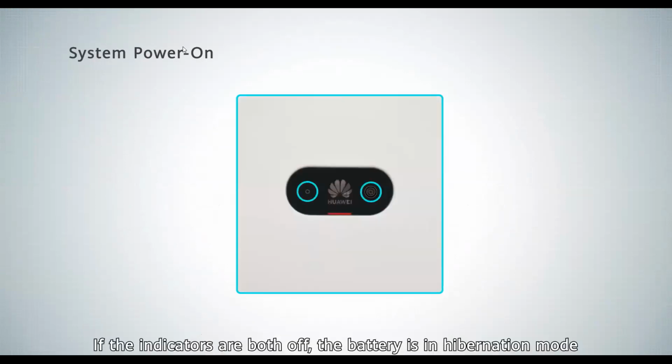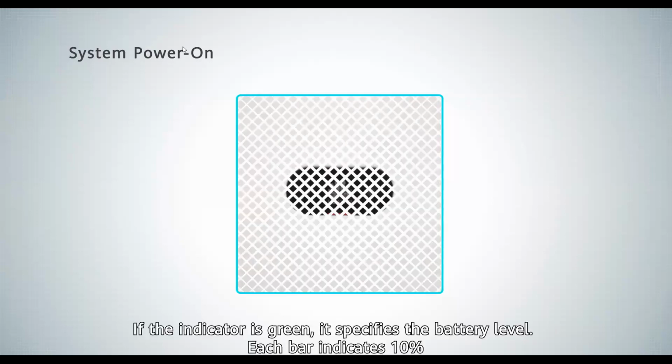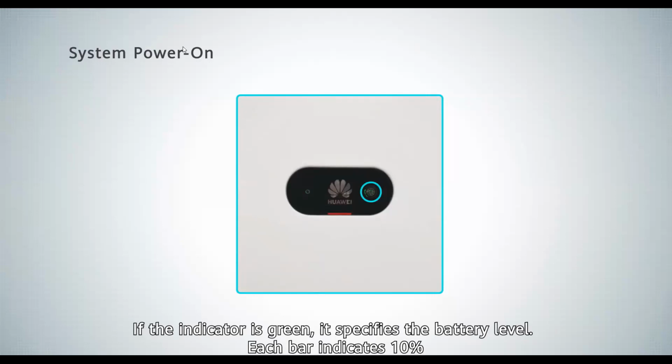If the indicators are both off, the battery is in hibernation mode. Check that the signal cables EN positive and EN negative between the inverter and the battery are correctly installed. If the indicator is green, it specifies the battery level. Each bar indicates 10%.